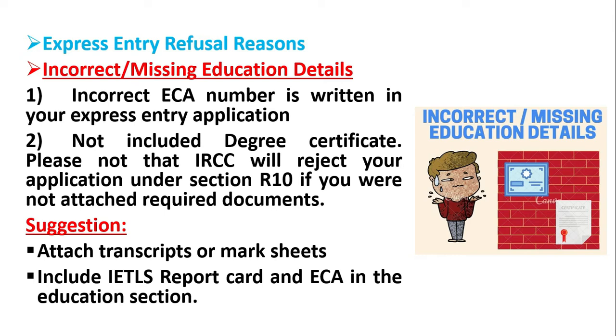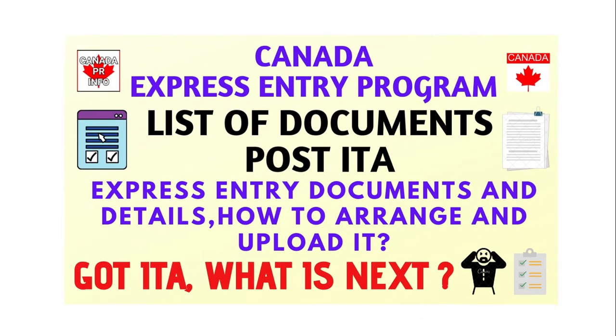Okay, moreover, if you want to know about the documents that you require after getting ITA, how to arrange and upload these documents, then you can watch this video.